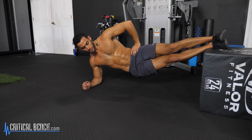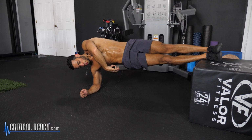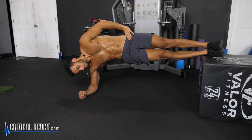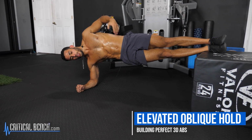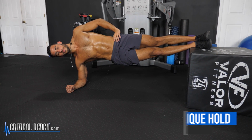Inhale as you lower down. Exhale with control, come back up. Really working on crunching here. This is a difficult move, so if it's too much, you can just work in the isometric hold and just hold in this side plank.